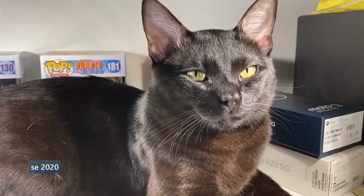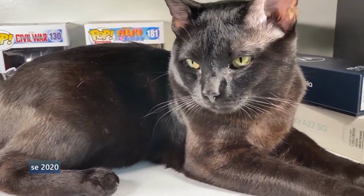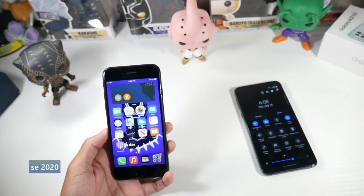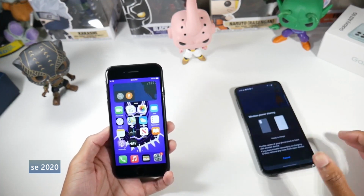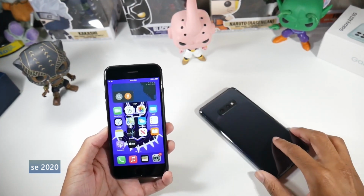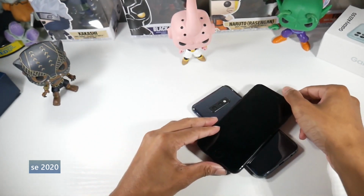So to me, this takes way better photos than what the price suggests here. At 300 bucks, it takes photos up there with $600-700 phones. So I was really happy with image quality. The Touch ID is also a really nice feature for people who want a physical home button and you're not interested in the Face ID. That's also another good option.